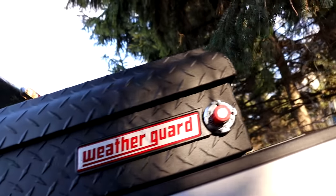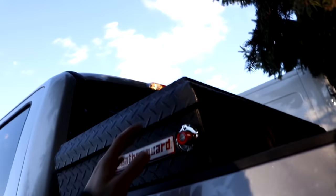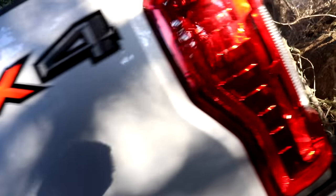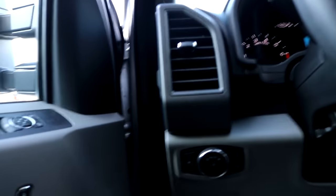But yeah, I got a nice WeatherTech box. It's got a bed liner on it. Got a spray-in bed liner. Look at that. Oh, this is a gas. This isn't even a 6.7 Power Stroke. Still a nice truck though. Hop on in here.